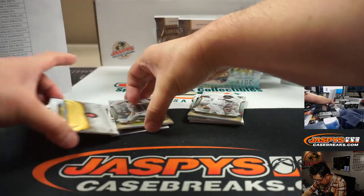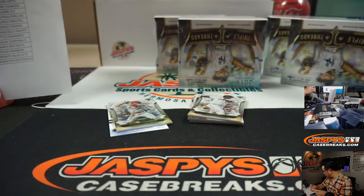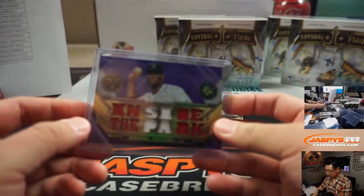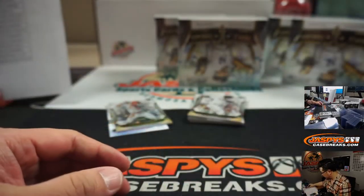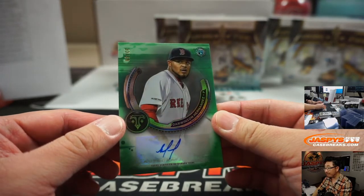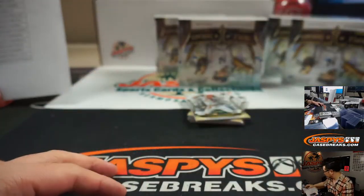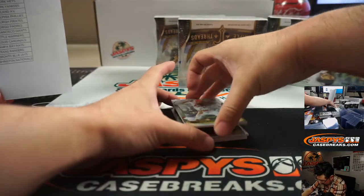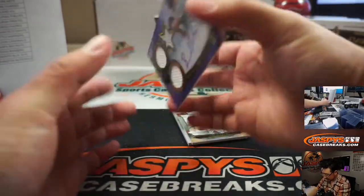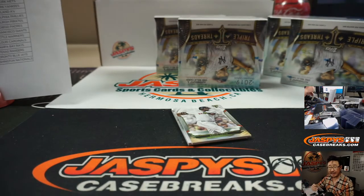Oh, there it is. All right, we got Red Sox. Inside the park, Rafael Devers, 12 out of 27 for Kevin S. with Red Sox 2. We've got another Red Sox, 32 out of 50, Darwinzon Hernandez, going to Kevin again with Boston 2. Oh, there's Goldie. There's David Ortiz. And there's Brad Keller. Triple relic and autograph. 72 out of 75. Sanford picked up the Royals straight up.